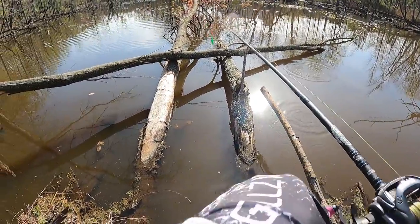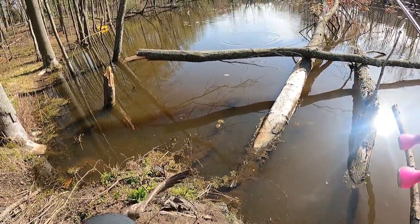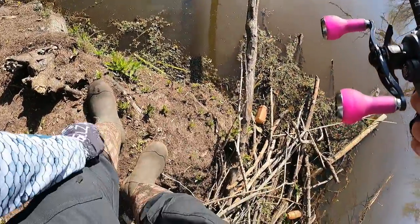Dude, that looks like a snakehead. Hey, dude, chill out. I'm trying to get a snakehead. Aye, that hurts. Jeez, why did you hurt me for? I'll go this way.